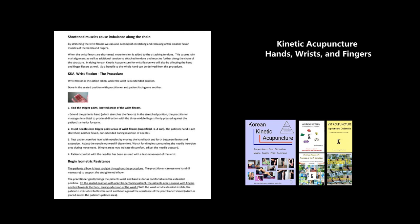In doing Korean kinetic acupuncture for wrist flexion, we will also be affecting the hand and fingers as well. So a benefit to the whole hand can be derived from this procedure. And here we go. Korean kinetic acupuncture, wrist flexion, the procedure. Now we're going to show a video. So this is just setting you up for the video here.